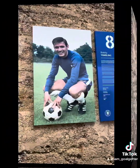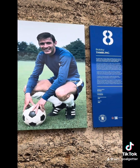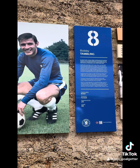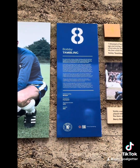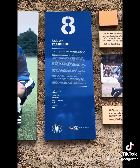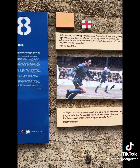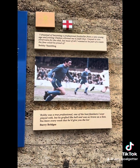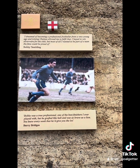And here is Bobby Tambling, one of the iconic players for the club also. He was a top player during his playing days. He was the all-time top scorer for the club for 47 years with 202 goals. So it was Frank Lampard that broke that record in 2013 to become the all-time leading scorer for the club.